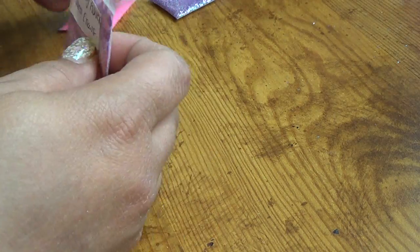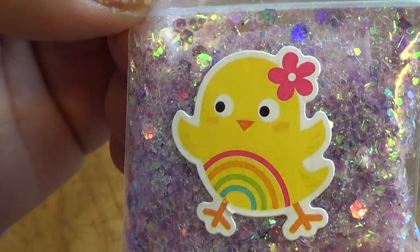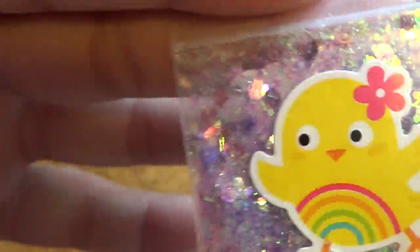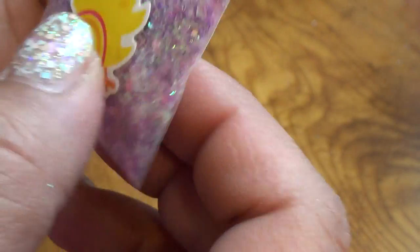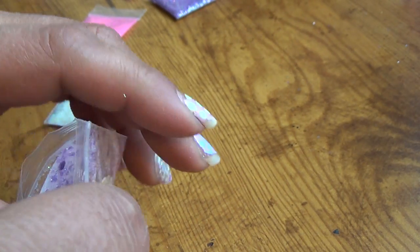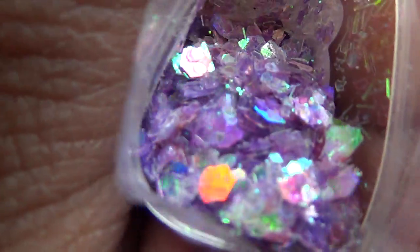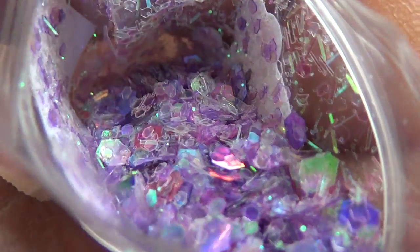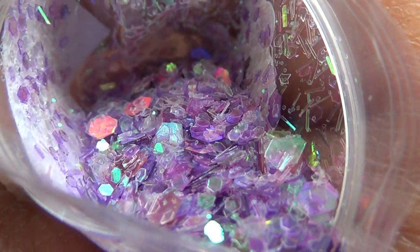And the last mix, but there's a couple other things there. Spring Flowers. This is beautiful. Look at that little cheeky with a rainbow in the belly and a flower in the head. That's so cute. This is gorgeous. Beautiful. I'm going to open this up too. Look at how gorgeous that is. So pretty. That one is Spring Flower.